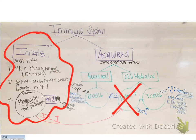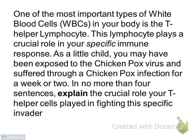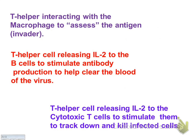Like I said, this is kind of difficult. This is a lot of information. If you need to come in for extra help, do so. Here is your synthesis question for today. Pause the video, try to write that. And here is your answer. So 3 points possible.